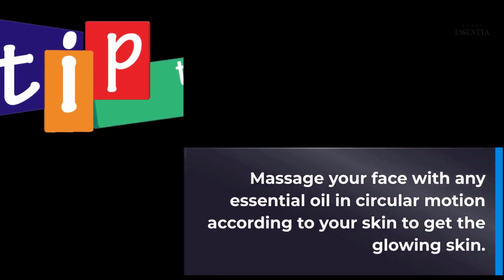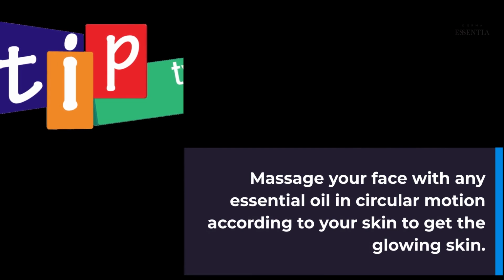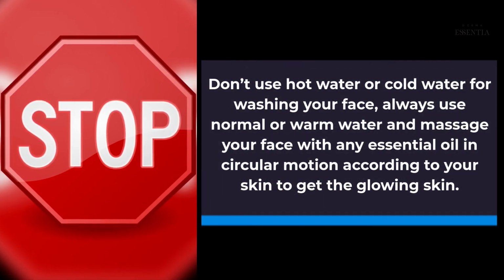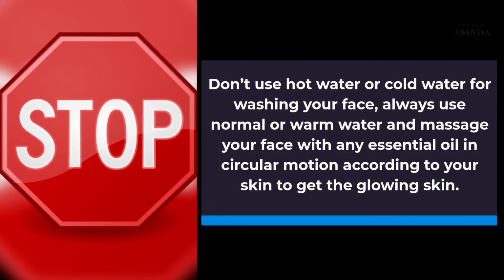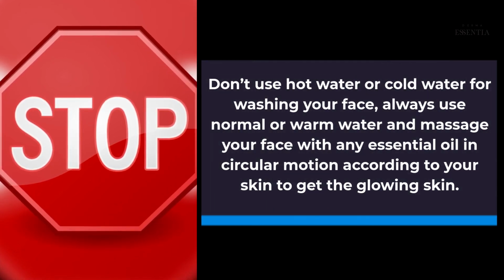Massage your face with any essential oil in circular motion according to your skin to get the glowing skin.